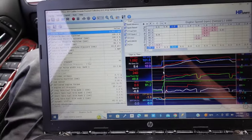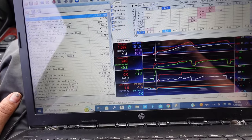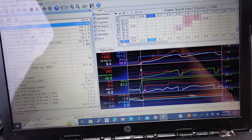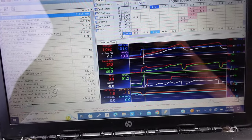So this is the data I've collected for this first baseline test with a stock air filter. And excuse my voice, I'm dealing with a cold. I'm still not 100% over it yet, but I'm getting there.